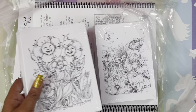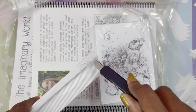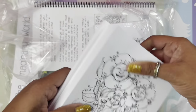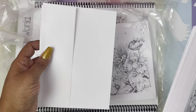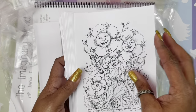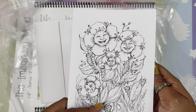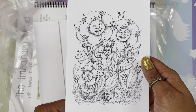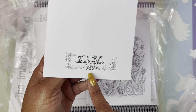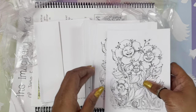So let's take a look at these postcards. They come with envelopes, which is what I like. They come with all these envelopes, which is so cool. But look at the postcards. Let's check out the paper. Oh, and it's an actual card. It's an actual card, which is really cool. That's really nice. And that's what the back says. But is it all the same card?